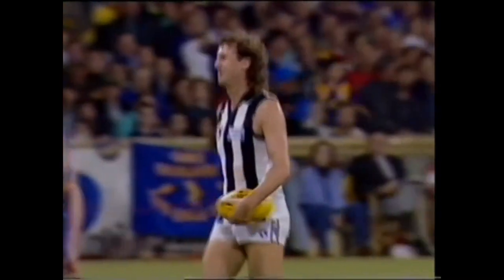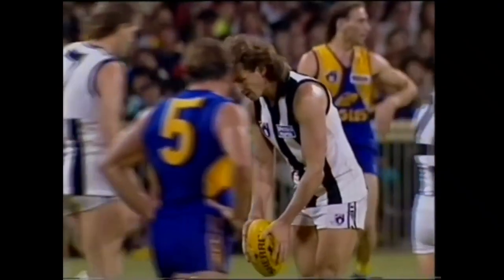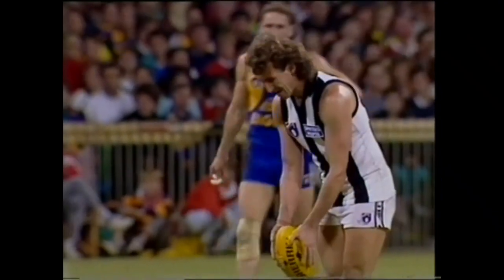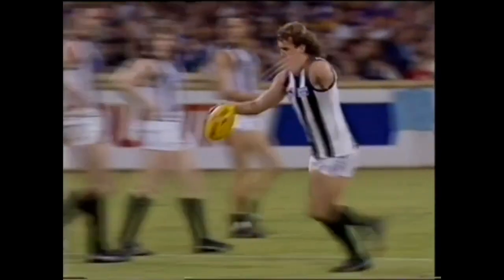They play against Turley out on the outer side for bottling like that, and they allow that. So there's a contrast there. Both are allowable. Two umpires, different interpretations. The siren's gone, so this is after the siren for Peter Daicos.